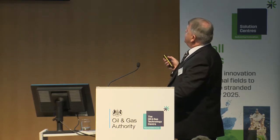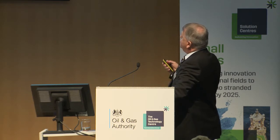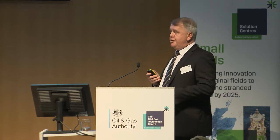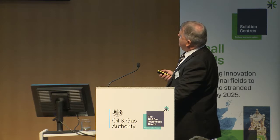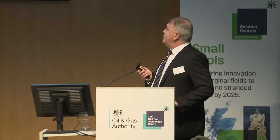So this is a ship, the hull, this is our 200,000 barrel storage version, 193 metres long by 36 metres beam, accommodation for 70 people, with an operating crew of 37, which is significantly less than any conventional FPSO, so obviously that leads to a bit of cost saving. DP, so no mooring at all, DP3, the highest standard of DP.